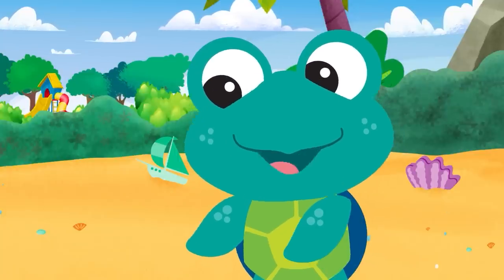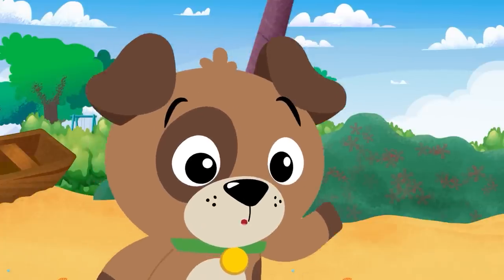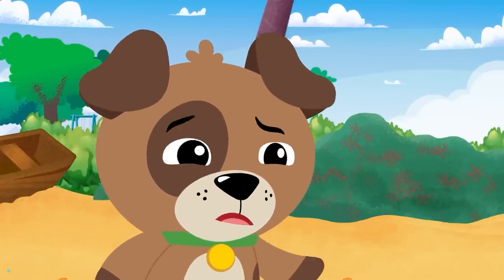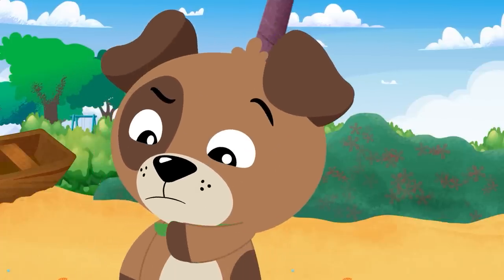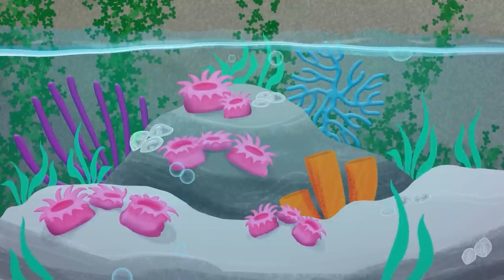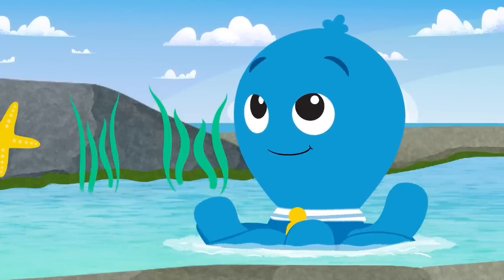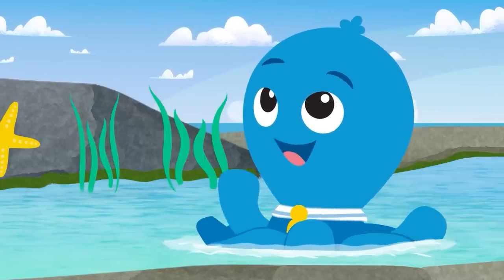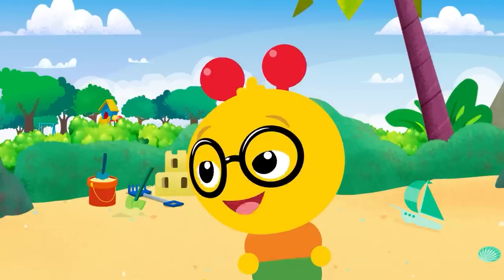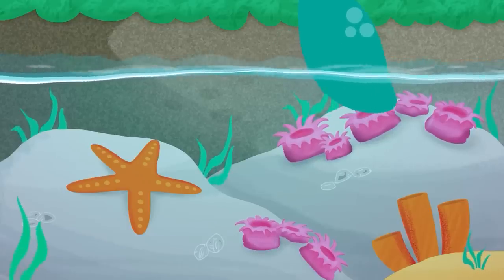Hey, what are these other animals sticking to the rocks? Oh, I know. Those are something like that. Maybe I don't know. So close, Dean. Can anyone help Dean name that animal? I can. That animal's name is fun to say. Anemone. Anemone. Anemone. Anemone! Hey, I got it! Great pronunciation, Dean.